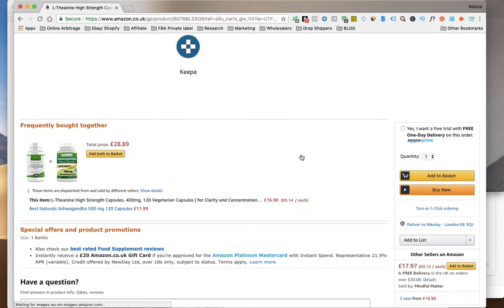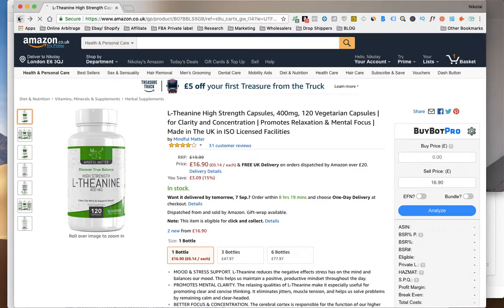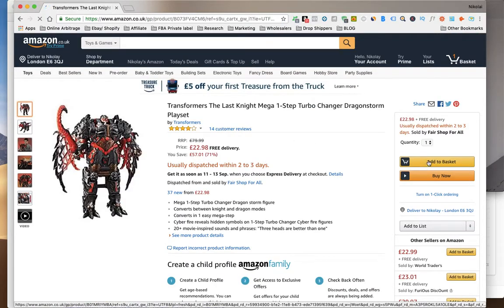Okay, so let me show you. This is not a good example. This looks like a private labeling product. I'm gonna find just a normal product that I'm gonna show you, like this one, for example. So the buy box is those two buttons.